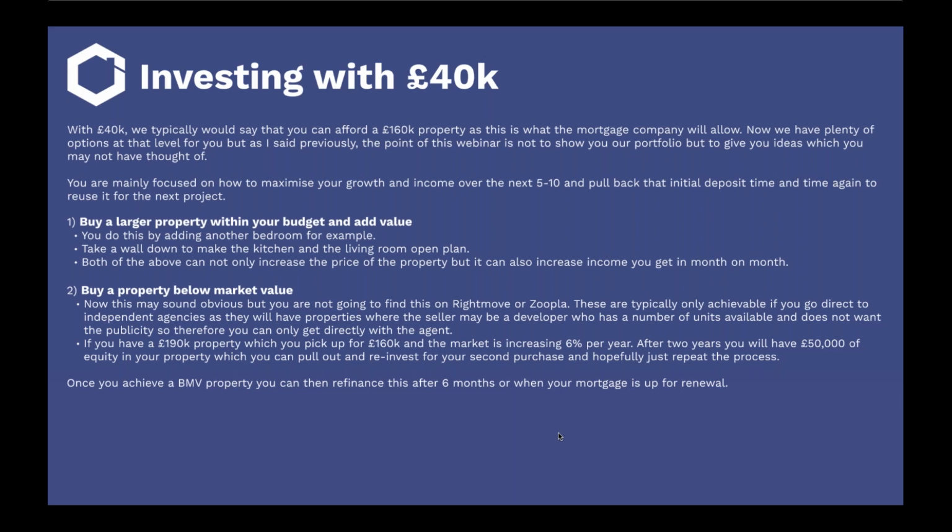So I would typically say you're not going to get the hugely below market value properties on Rightmove and Zoopla. What I would say is you need to sign up with agents like ourselves, let them know your spec, and look for below market value properties. They don't come around that often, but when they do, you've got to go for them extremely quickly. We've had a number over the years where property prices were 250, 260, and we've got in just below the 200 mark.